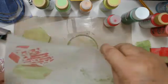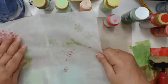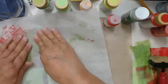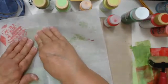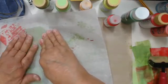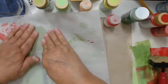All right, so let's try to pick that one up again. Maybe I didn't rub it enough. Too much paint, is that why?